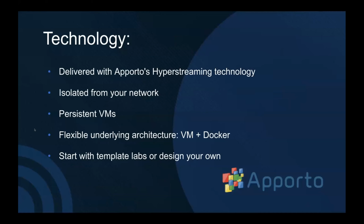Hey everyone, I just wanted to go over the technology of our modular cyber labs before diving into a demo, illustrating what we're prepared for you. The first thing to be aware of is that these cyber labs are delivered with Apporto's hyperstreaming technology. What that means to you, if you're familiar with Apporto, is you get all the great features of integrating with your LMS. Your single sign-on provides a simple app store to be able to launch things.